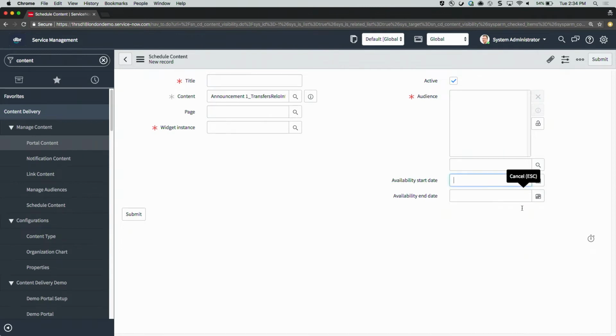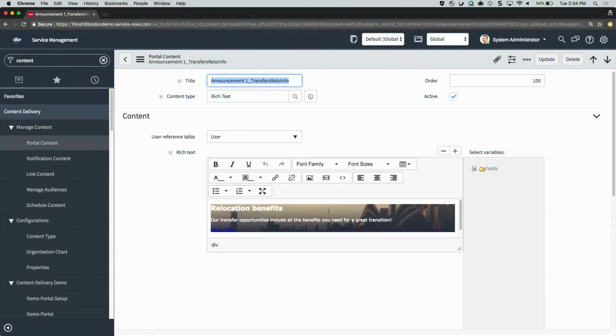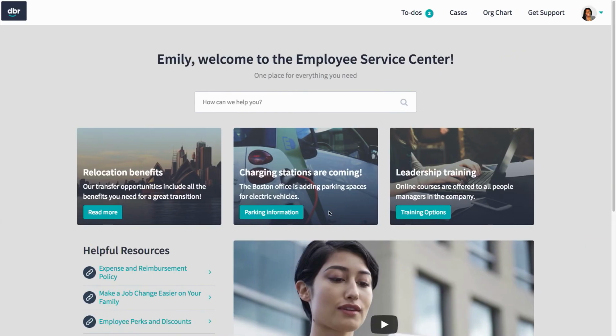Now, the nice thing about this is, while Emily gets a great experience in that the information is served up to her, she still already has all of the other content she's used to enjoying on the portal. So she can always go open a case, see her to-do items, or search for a knowledge article or a policy. Love it. And this information isn't just shown on the portal, it's also going to be done through email or other types of communications. Exactly, yes.